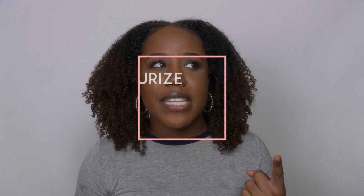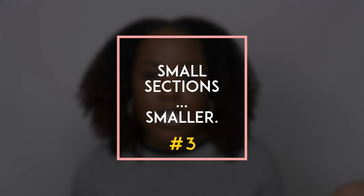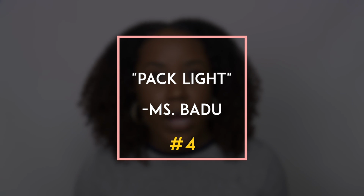Going along the same lines, my number 2 tip would be to apply your moisturizers in the shower. One, because I feel like I use way too much product when I apply my leave-in outside of the shower, but most importantly because I feel like my hair sucks in the product a whole lot better if I go ahead and do it in the shower. The steam is warm, the water's warm, and my low porosity hair loves it. Number 3, I already touched on this in the why your wash and go is failing video, but especially for a low porosity girl, work in smaller sections. Number 4 would be use lightweight oils and lightweight moisturizers.